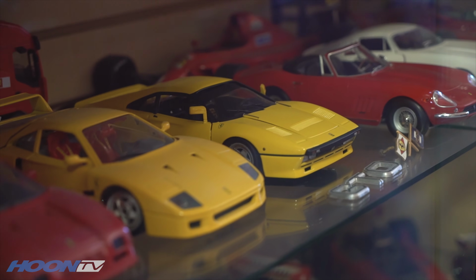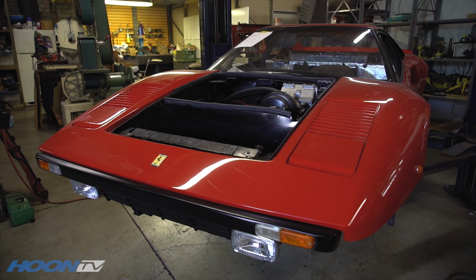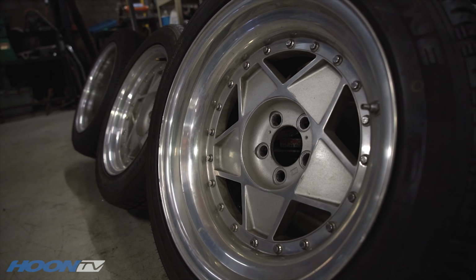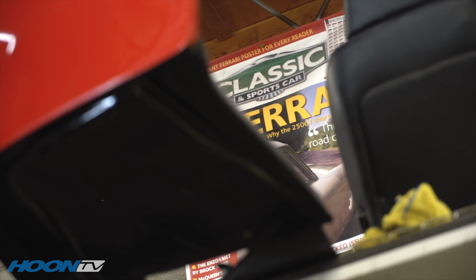The GTO was really the first Ferrari supercar. Twin turbo, 2.8 liter, 400 horsepower, and it just blew the doors off of everything. The 308s having at their largest inception 250 horsepower, the GTO being 150 horsepower more than that. It really was an awesome supercar in 1985.